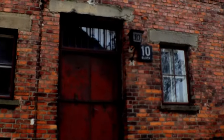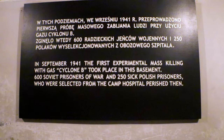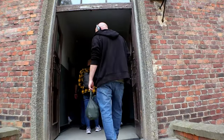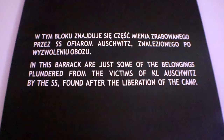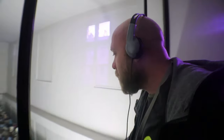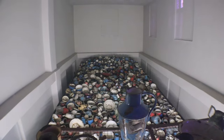It's the medical experiments building. We're about to enter where they did their executions in the basement, and we can't bring you with, sorry. Look how tall it is. It's like 10 feet tall.